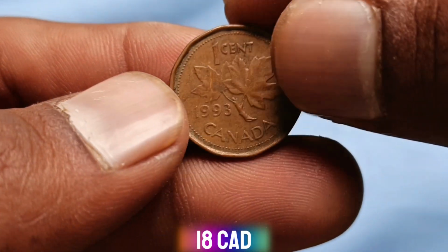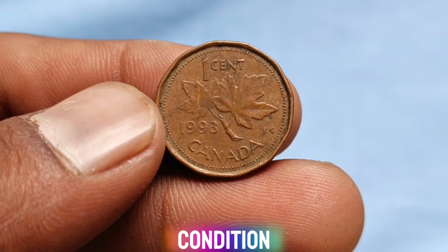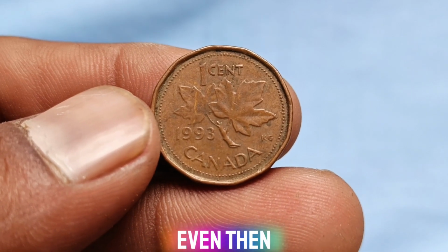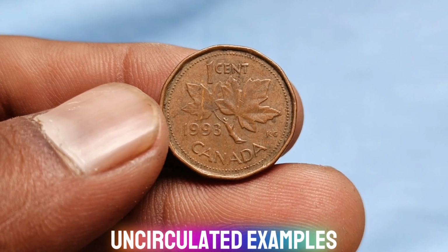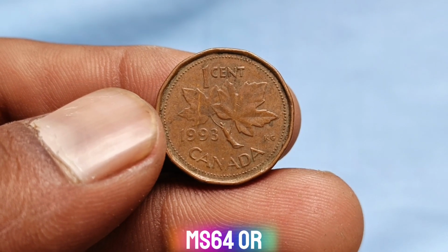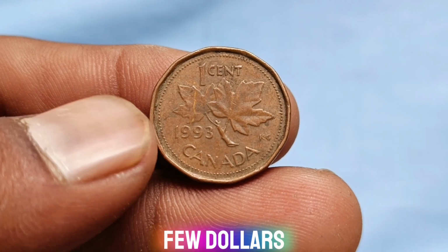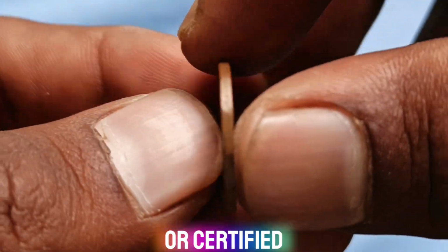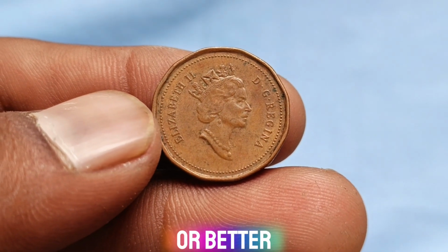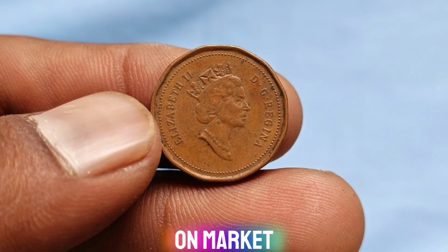$0.09 to $0.18 CAD range. Coins in uncirculated or mint state, MS, condition, where the surfaces are bright and unblemished, are more desirable for collectors. Even then, mid-grade uncirculated examples might sell for less than $1, with stronger examples graded MS64 or MS65 with more vivid original color often trading for a few dollars. Higher grade or certified coins in MS66 red, showing full red luster or better, can command premiums, sometimes around tens of dollars depending on market interest.